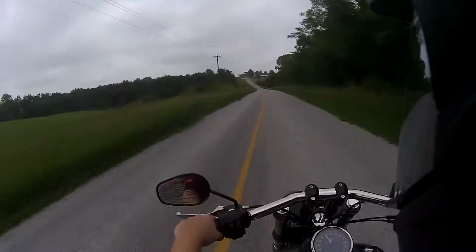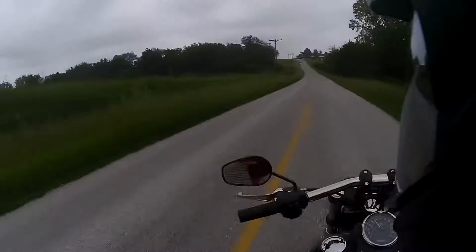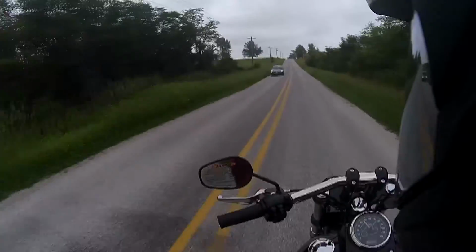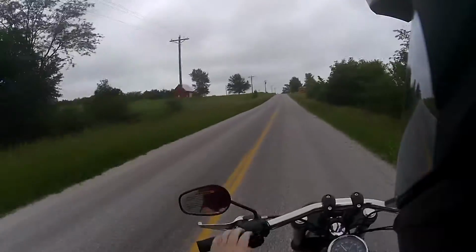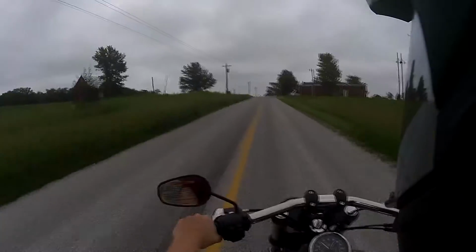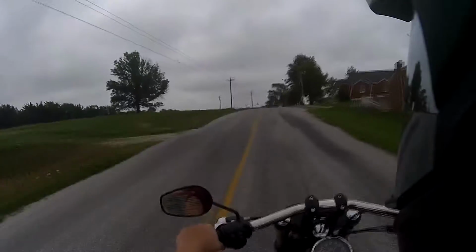Granted, the bigger bike comes with a bigger price tag. It's about 16 out the door for me. And while it's still kind of in my price range, it's more on the steep end. Might be able to find a year older, might be able to talk them down, might be able to throw in some pipes or something for free. They're pretty good about making you a deal.